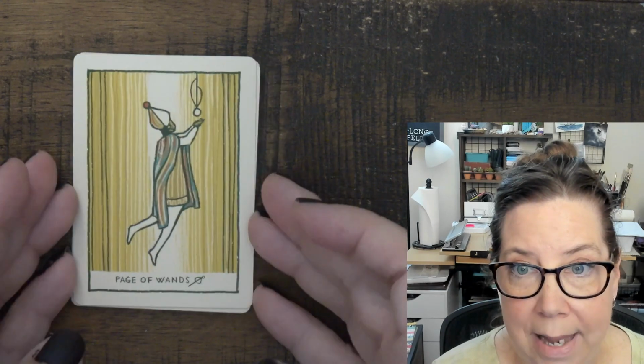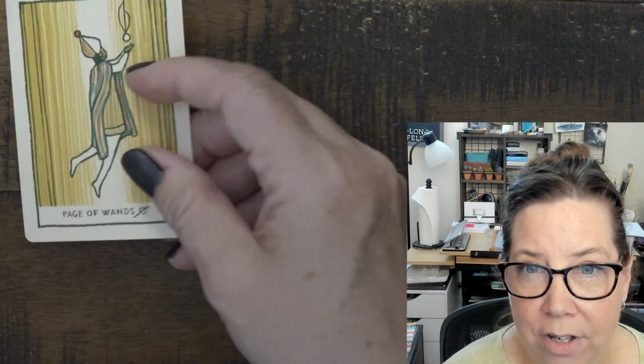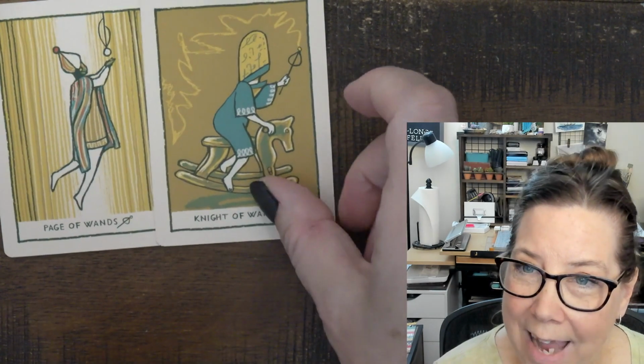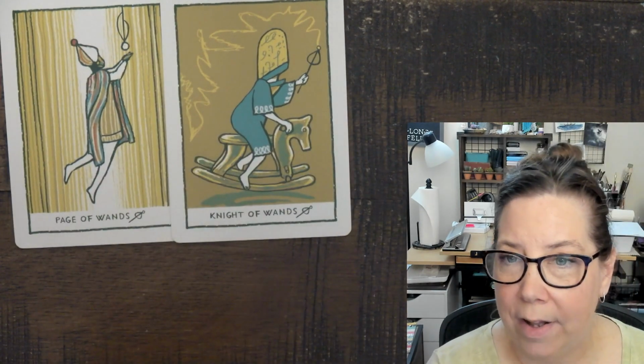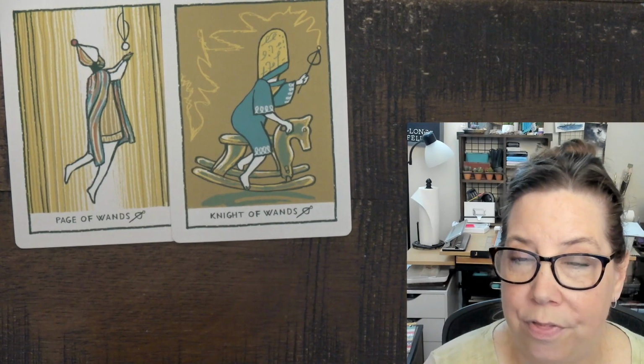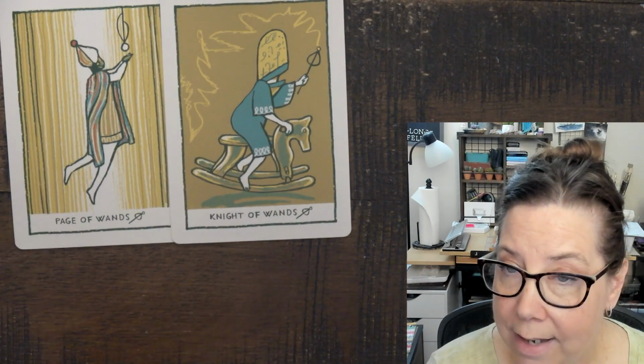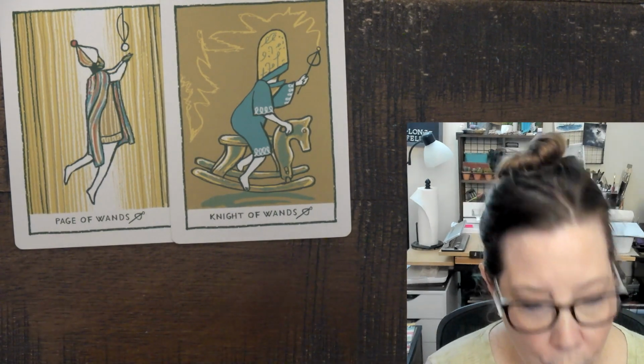And then we have the page, right? That pure energy of using that pure spark. At first I was kind of like, oh, I don't know if I like a child energy here with the knight, but I like that understanding of movement and chaos that kind of comes there. So I can roll with that.